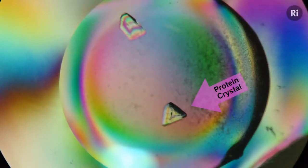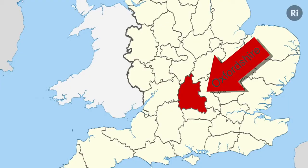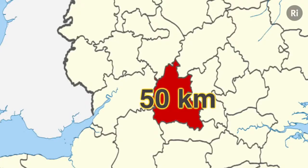This is a protein crystal. It's pretty small, at just 1/10 of a millimeter thick, but the millions and millions of protein molecules stacked inside it are even smaller. This is Oxfordshire. It's about 50 kilometers in diameter, somewhat larger in comparison, but it's where scientists from around the world come to analyze their tiny protein crystals.